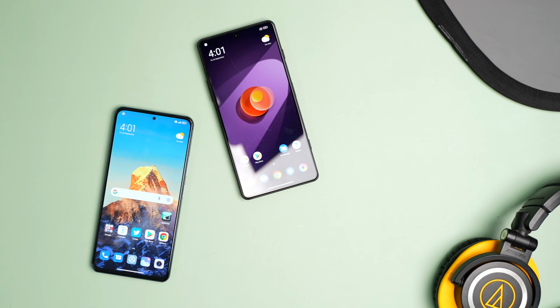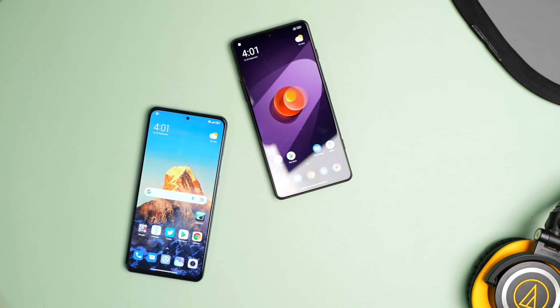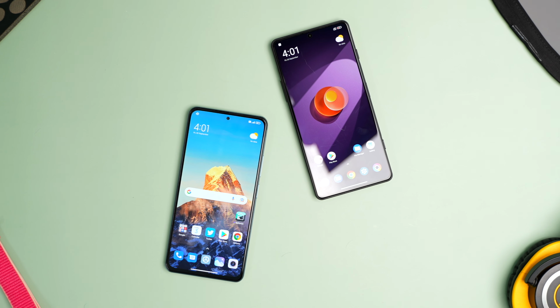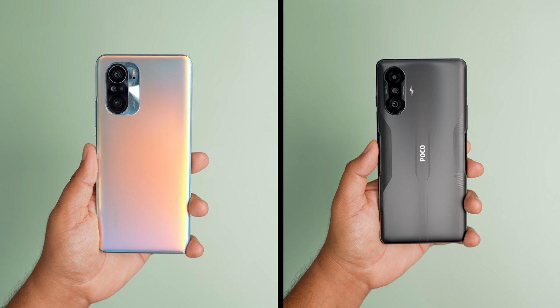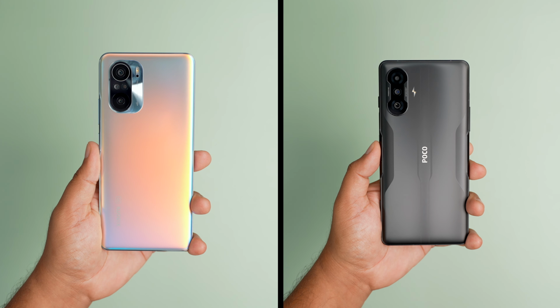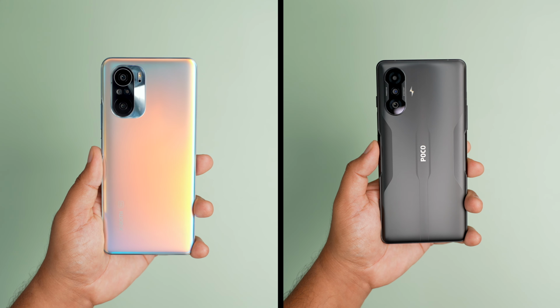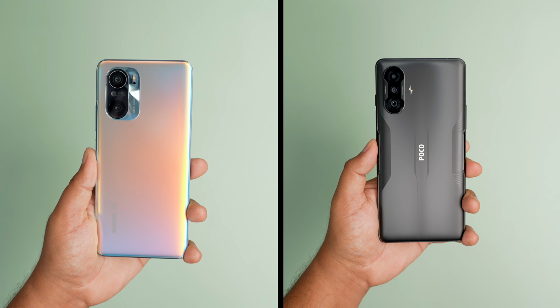So we have seen close to 150 image and video samples from both these phones, and I'm really happy to see that the Omnivision image sensor on the POCO F3 GT has come a long way and can go head to head with the ones from Sony. For videos, both of them are pretty neck to neck, but I would say videos from the Mi 11X look slightly better to me, and if you're considering getting one of these phones with the intention of shooting vlogs with its rear camera, I would say go with the Mi 11X.